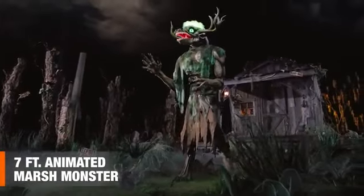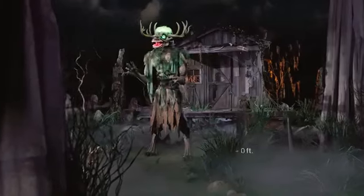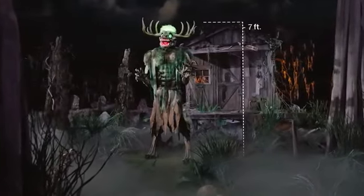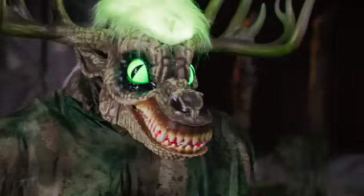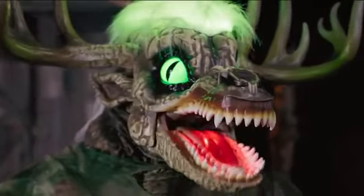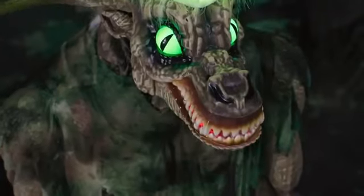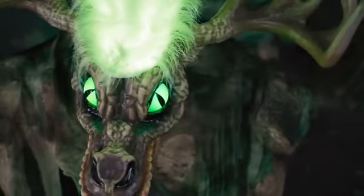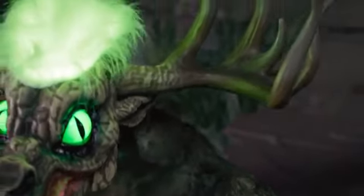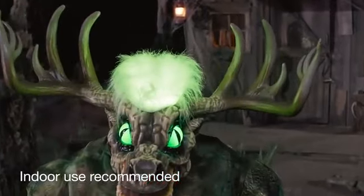When it is dark and the path draws to a narrow, tread lightly, for the 7-foot marsh monster is only a slash and a slice away. You have already reached the point of no return. A fantastical fright, this wondrous beast bears an enormous set of realistic antlers, perfect for gnashing and goring his way through a fright night feast.